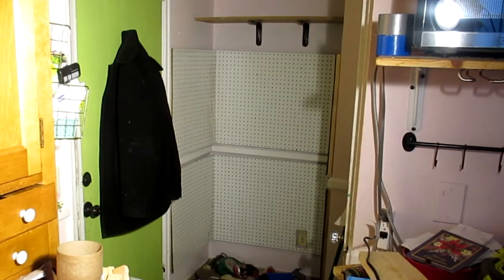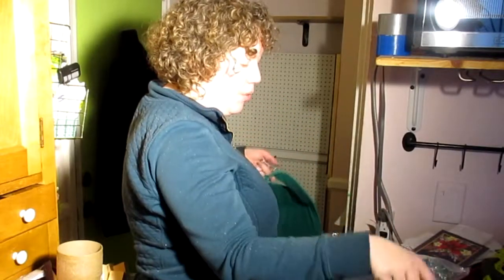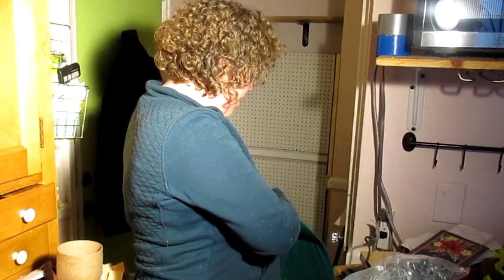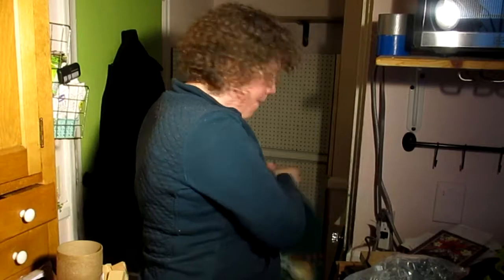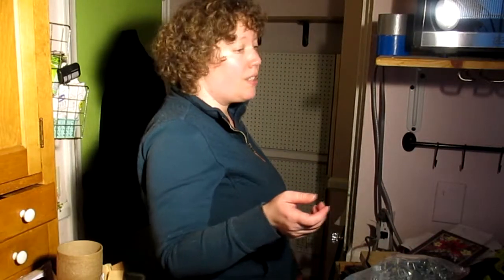So I found them! I was about to give up and say that I didn't know what I did with them, and I even stole some of the pegs from the pegboard in our electrical room. I was just going to do enough to hang up my daughter's stuff, give her a little after school, like, put stuff here space.